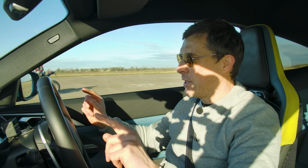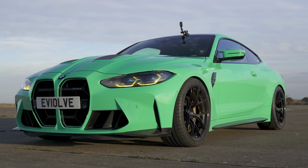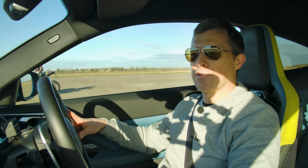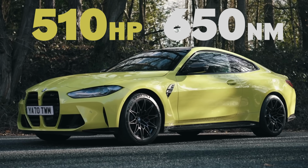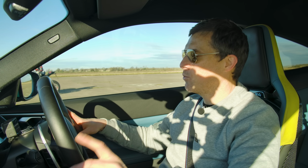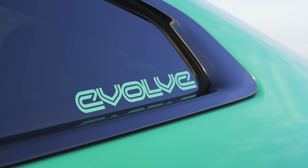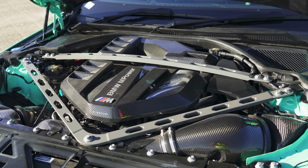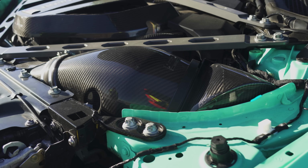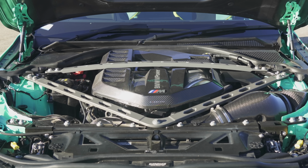Now let me tell you about this car. Normally an M4 xDrive will have a 3-litre twin turbo straight six which puts out 510 horsepower and 650 newton meters of torque, driving all four wheels through an 8-speed automatic gearbox with launch control. However, Evolve Automotive in Luton has heavily worked on this car. It's got a built engine, forged internals, loads of other bits and pieces, exhaust manifolds, 2 huge hybrid turbos, and so on.